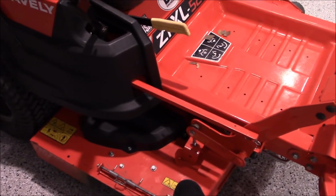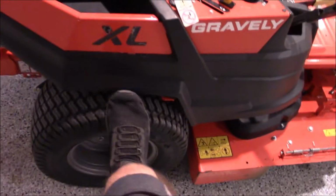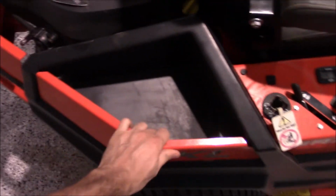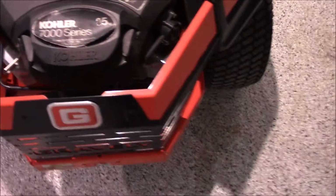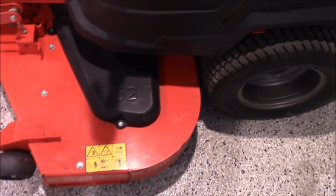I can't hold the camera steady and shake the deck. But man, what an interesting little. That drives me nuts. This drives me nuts too. Oh well. All right, I'm done complaining. Complaint department here. All these little pieces and all these little rivets, rusty rivets. I don't know. Not for me. I'm glad I didn't buy a Gravely.